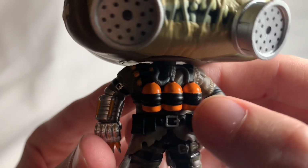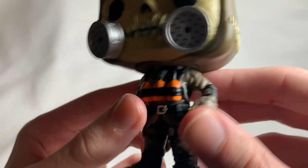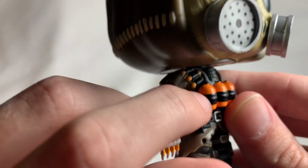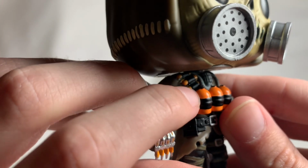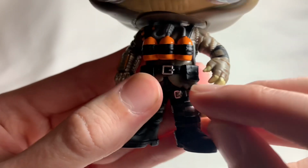You even got the fear toxin canisters all over him, like it's a suicide vest or a bomb vest or something like that. And you can even see the tiny fear canisters on his shoulder there. And you can even see the noose there. You can see his belt.